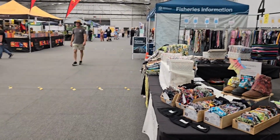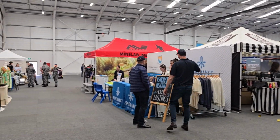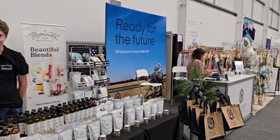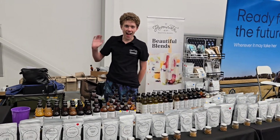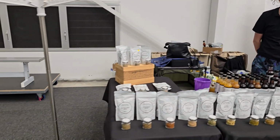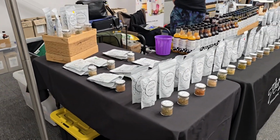Let me pan the camera around. This is everything else that's available at the local show. And we're just here on the end. We have a corner site. So here's Kale, there he is in his Flavourista shirt. And we're on a corner, so we get to use the extra part of the table.